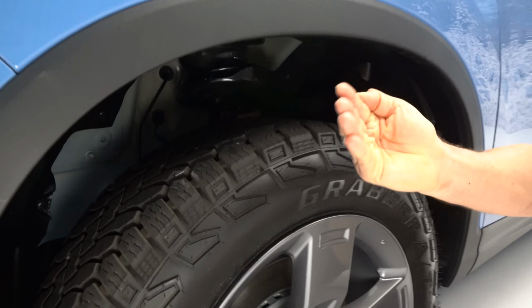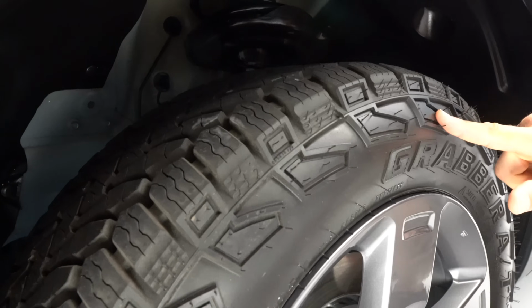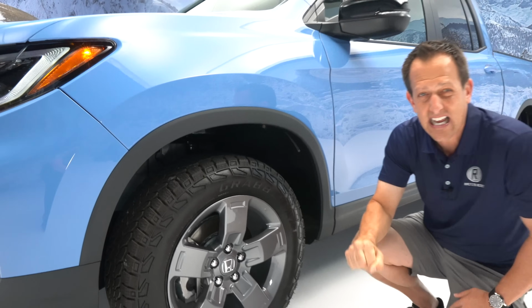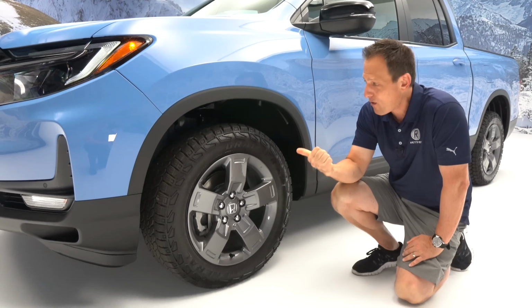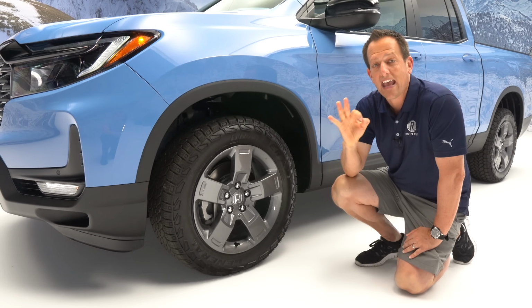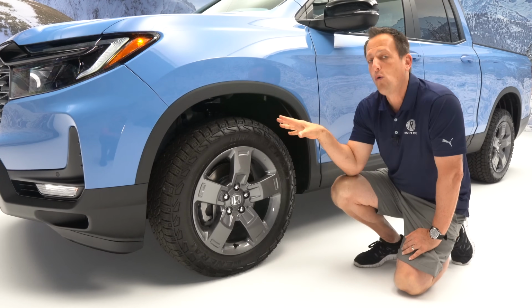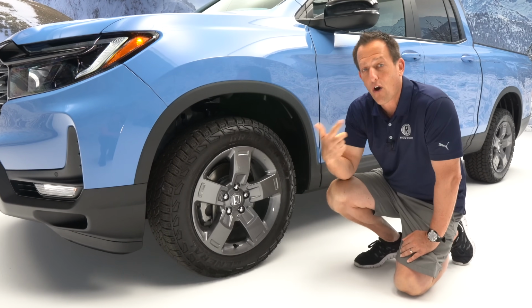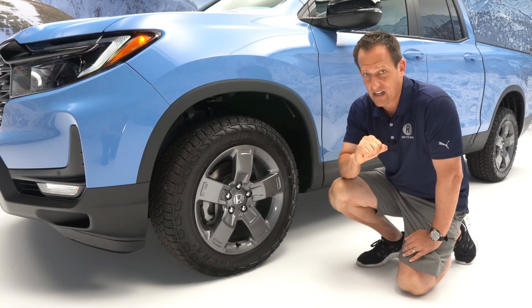And when I say off-road spec, these are the real deal. You have your sidewall protection all the way around, so you're not gonna get a puncture. Another thing to know about is when we talk about the suspension, the engineers went through and they retuned everything, not only to give you a better off-road driving experience, but also a better on-road driving experience.